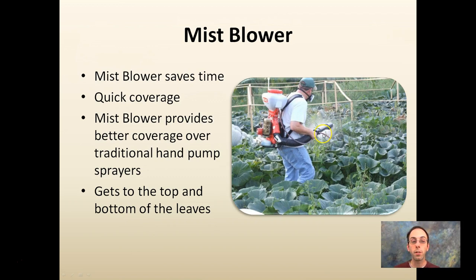This blower saves time with quick coverage, can provide better coverage than traditional hand pump sprayers, and can get the top and the bottom of the leaves very quickly. It also means you don't have to be right there at the crop. They can spread a pretty far distance and still get efficient coverage.